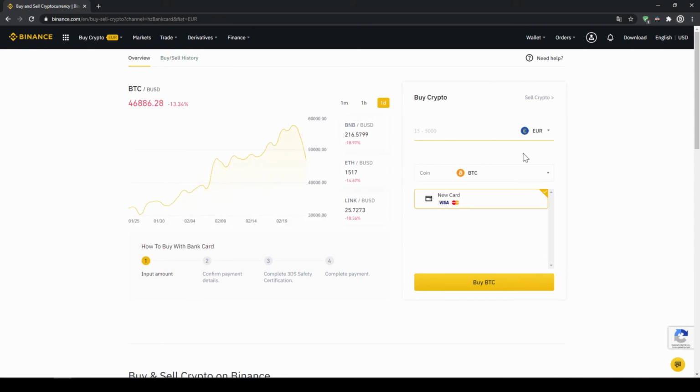We can again choose our currency that we want to pay in. So in this case, just choose the currency that your credit card is in. And then you can select the coin. So we'll click on that and type in USDT again and select US dollar Tether. Then we'll have to type in the amount we want to buy of US dollar Tether. Let's say we want to buy 500 euros, which is around 604 US dollar Tether.